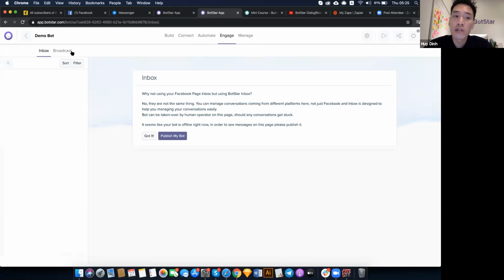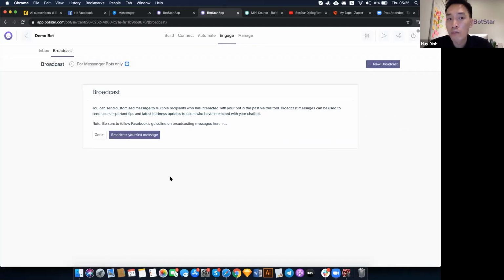You also have the inbox, and you can send broadcasts to many people at once. Right now, BotStar only supports broadcasting to Messenger. Some of you requested broadcasting through email for live chat website users. We decided not to do that, because there are a lot of email SaaS systems that do that a lot better than us. In the near future, we will support SMTP integration so that you can use your own SMTP service to do broadcasting for your live chat users. They can still receive live chat information through the web widgets, but emails should go through an email service. That's just the philosophy of BotStar.